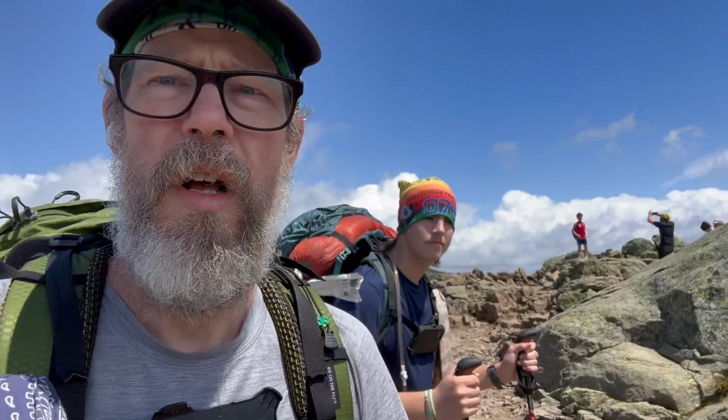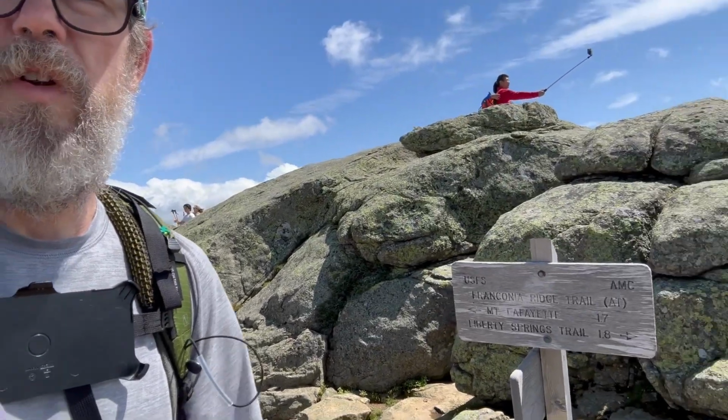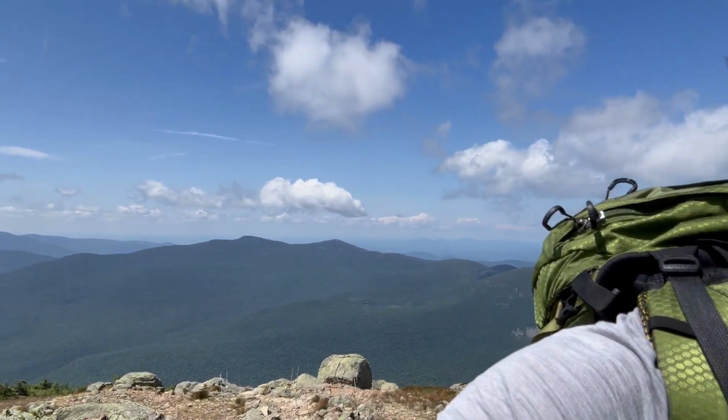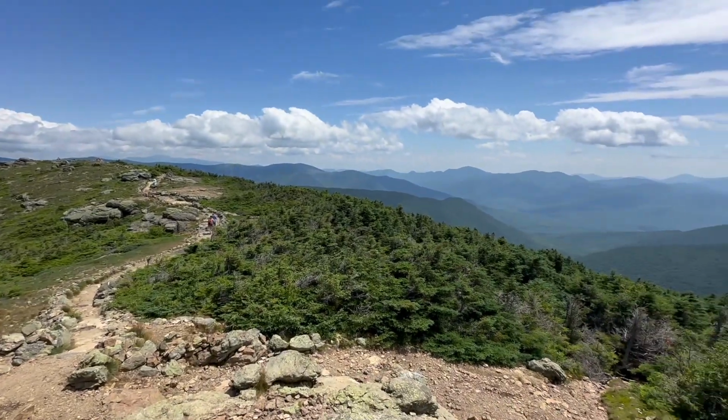All right, here we are. We're on the top of the Haystack. Get ready to follow Franconia Ridge. And the views up here, unbelievable. I'm going to turn around and go backwards now. What you see? There's snow right there. Gorgeous. Well, up on top of Little Haystack, there's a cairn marking the top.